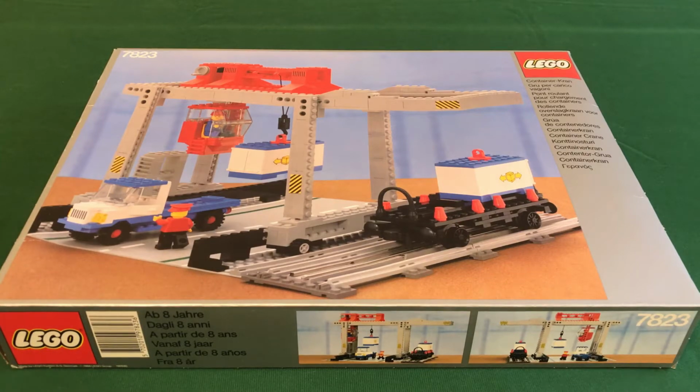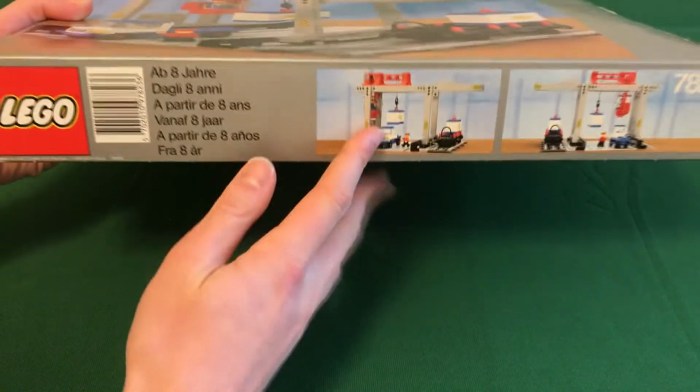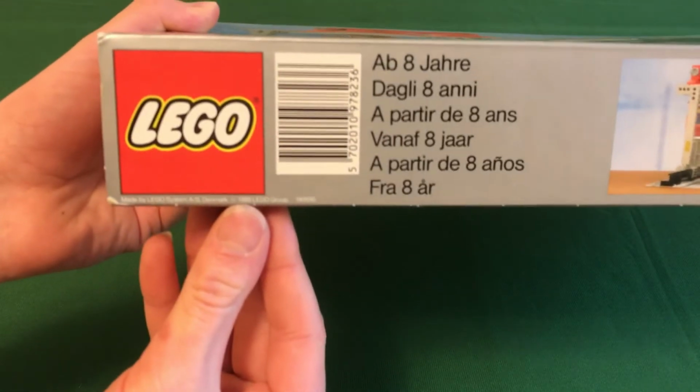The front of the box is a photo of the set like usual, and no art of an alternate model. The sides are the standard photos and age information. So on top here, from 8 years, and then some more on the bottom. And on the bottom of the box there is the barcode, and then if you can see that in small white text, the production date.